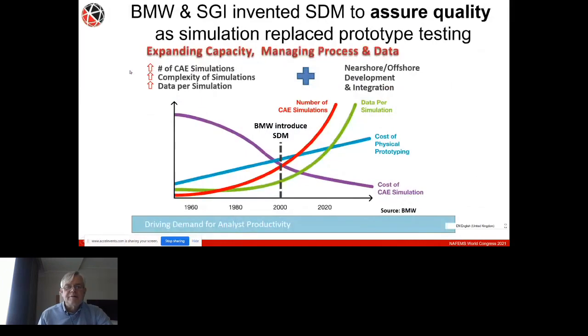So BMW and SGI invented SDM to assure simulation quality as simulation replaced prototype testing. And we can see that they were a long way ahead of the game, taking this decision in the late 1990s. And all the things that they mentioned in their justification of SDM are still true today, but they've been gaining huge advantage from this.